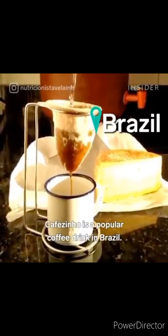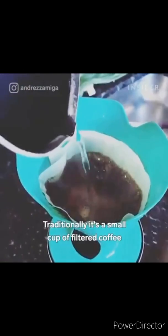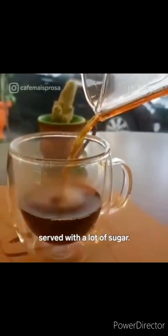Cafezinho is a popular coffee drink in Brazil. Traditionally, it's a small cup of filtered coffee, served with a lot of sugar.